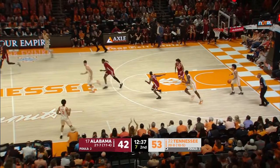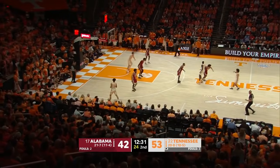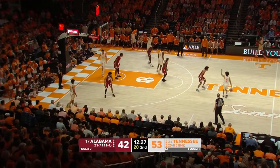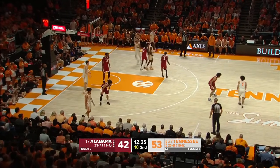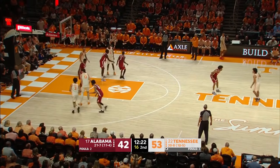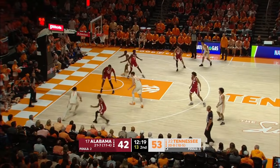I mean, that's not Alabama basketball. Aiden Sherrill backing his man down, trying to post up. Ends up turning it over. Alabama struggling the last few minutes. 12:25 to go. Tennessee up 11 with the ball. Vols with the dribble. It's Gillespie. Gillespie looking left side to Evans.